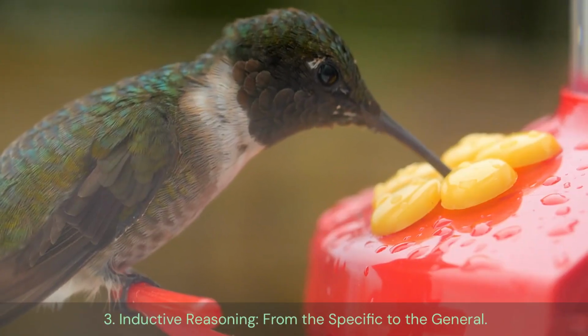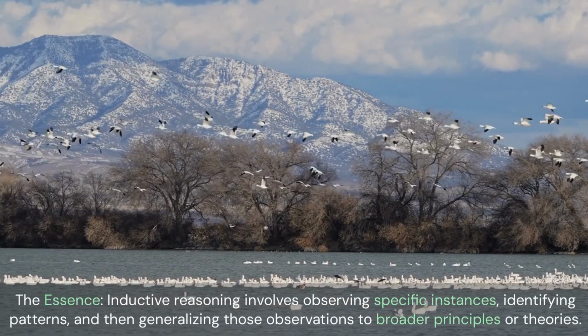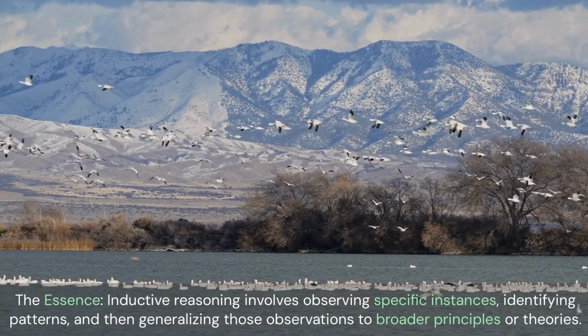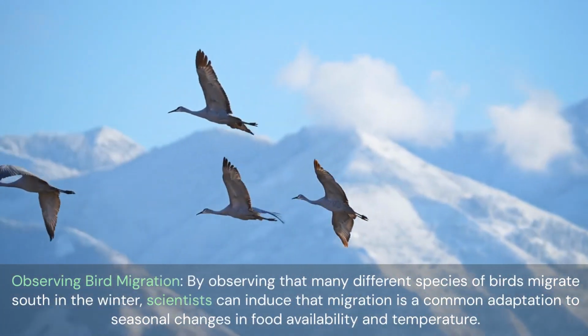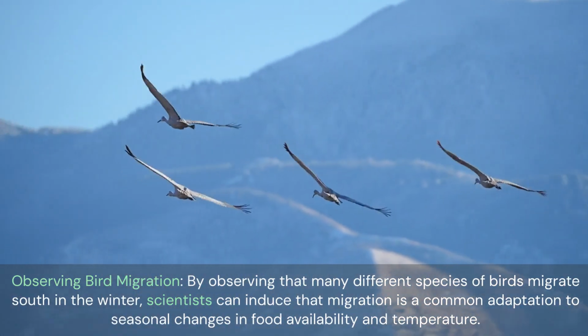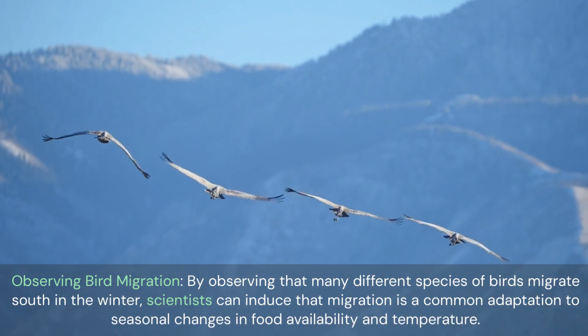3. Inductive reasoning, from the specific to the general. The essence: inductive reasoning involves observing specific instances, identifying patterns, and then generalizing those observations to broader principles or theories. In action, observing bird migration: by observing that many different species of birds migrate south in the winter, scientists can induce that migration is a common adaptation to seasonal changes in food availability and temperature.